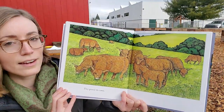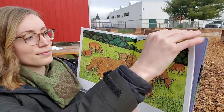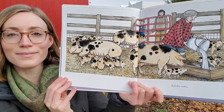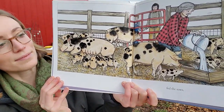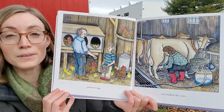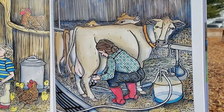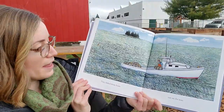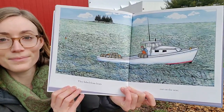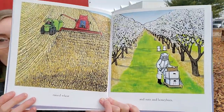They grazed the cattle. Fed the sows. Oink, oink, oink. Gathered eggs and milked the cows. They fished from boats out on the seas. Raised wheat and nuts and honeybees.